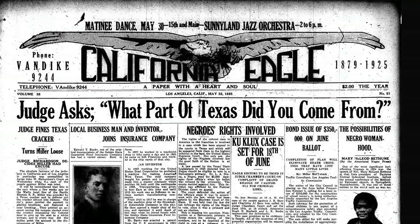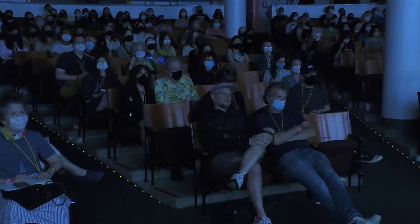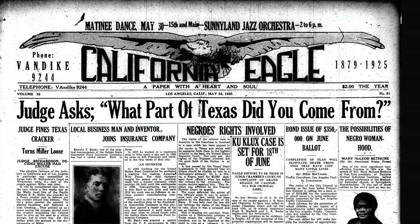This 1925 issue of the California Eagle signals conformity in its eagle masthead while exposing a Ku Klux Klan attempt to arrest one of the paper's editors. The Black newspapers covered the news that white mainstream papers did not. The first column headline reads, "Judge finds Texas cracker," recounting a story of a Black man who received justice after an altercation with a white man. That was pretty rare. There were two main themes of the Black press: fighting racism and finding opportunities.